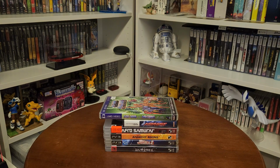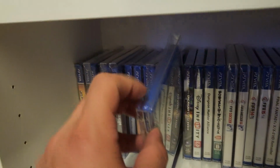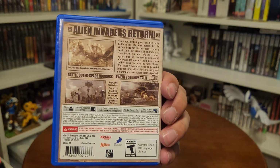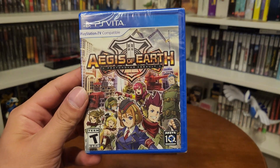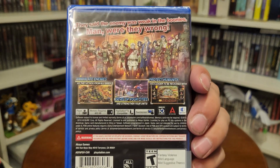We got a couple of PlayStation Vita games. We got Earth Defense Force. I actually have this game sealed. So when I found it loose, I thought this way I have a playable copy. We got Aegis of Earth. I don't know if I pronounced that correctly. Don't know much about this. It just looked interesting and it was sealed. So I thought, why not?